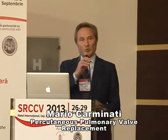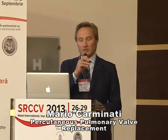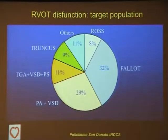The target population is represented by a variety of patients with conotruncal malformations, basically tetralogy or pulmonary atresia VSD or complex transposition, or truncus or others that underwent surgical repair with the placement of a right ventricular to pulmonary artery conduit.